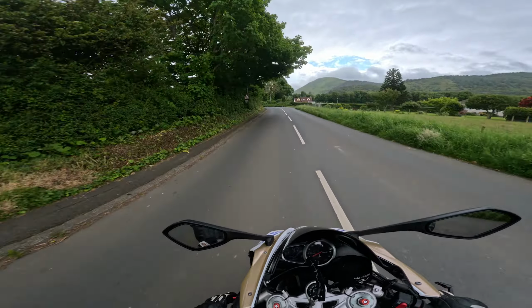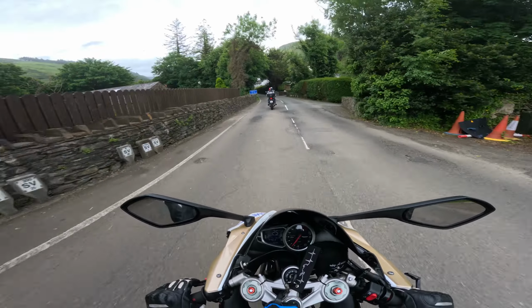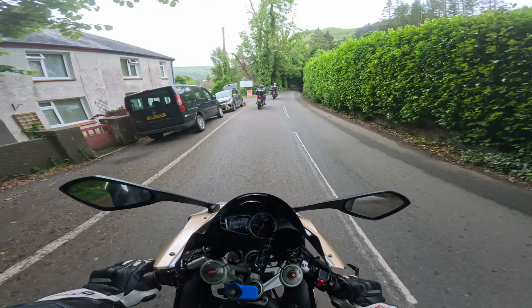This road just gets a little bit hairy when you get to the hairpin area, especially when you've got a superbike with a really bad full lock. But apart from that, it's a lovely little road, and when the mountain road gets closed, it's a lovely little trip down.